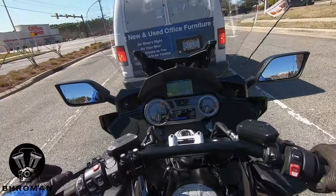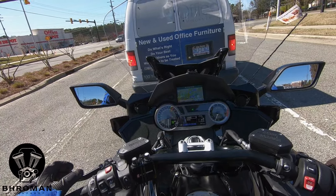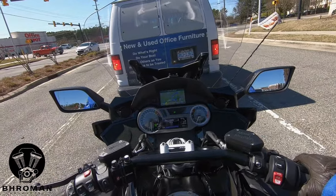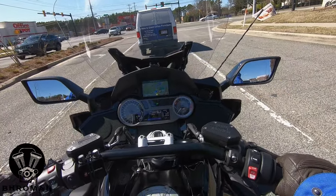I don't know why. That sound that this bike makes, even when you're stopped, is not that chugga chugga sound of a V-twin, but it's a little humming noise, which lets you know that, hey, I'm here and I'm ready to go.